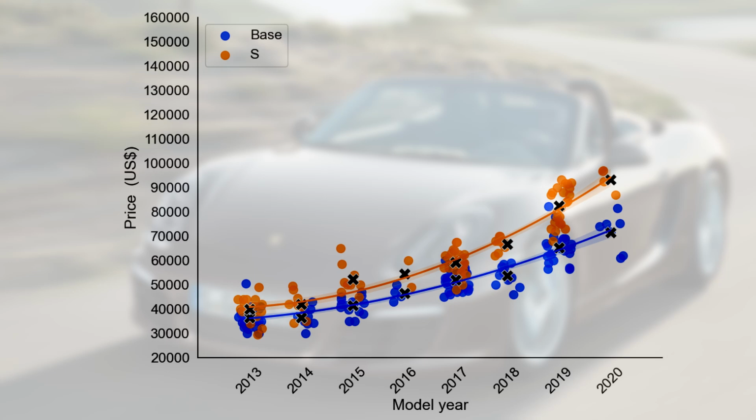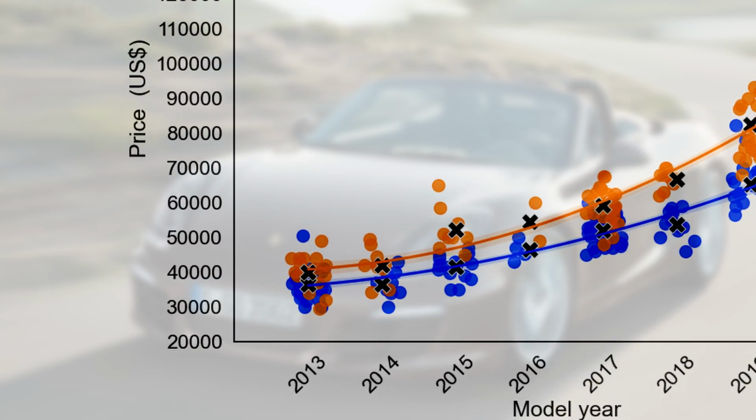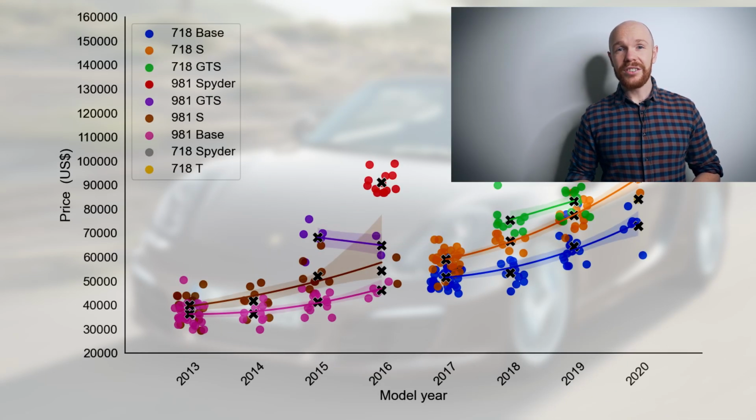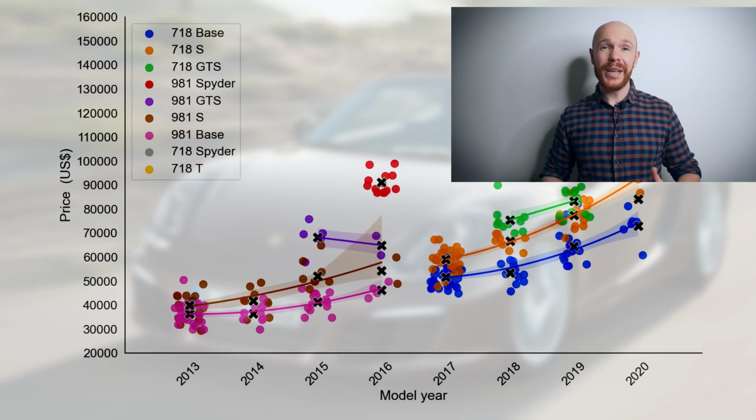You can clearly see that in model year 2020 this premium is somewhere around $20,000, while it is almost non-existent for model year 2014 and 13. So again, I think that the slightly older S models offer extremely good value for money. Now then, the GTS. For that car the story is completely different.